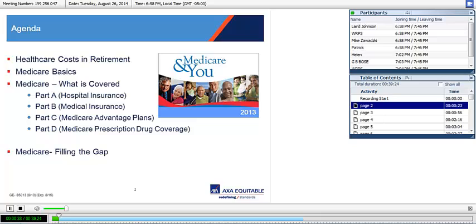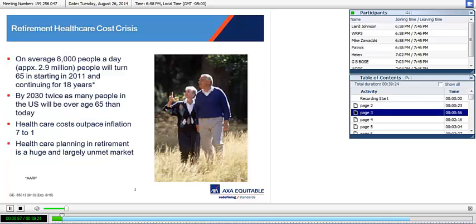And then at the end, we'll talk about this idea of filling the gap, is that once you look at and identify potentially what your healthcare costs in retirement look like, what are some different investment strategies and cash flow management strategies you can implement to be able to tackle these costs in retirement.